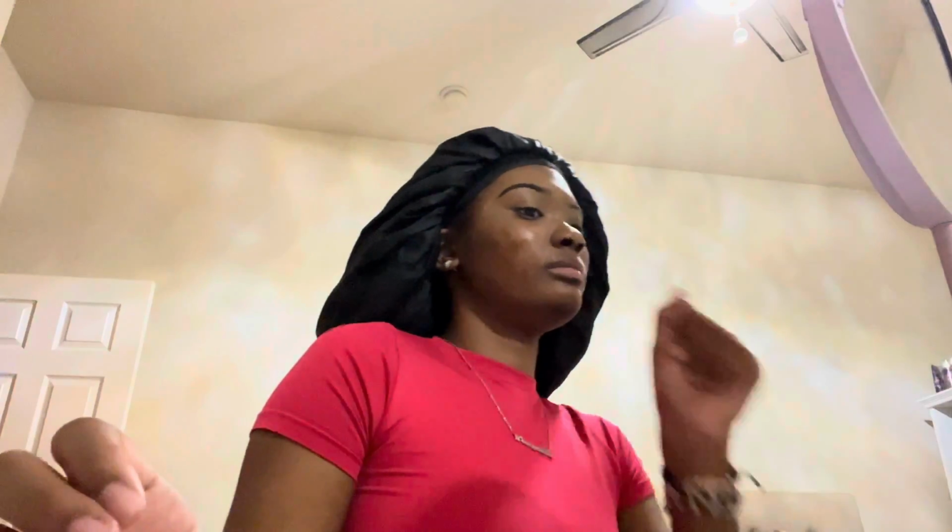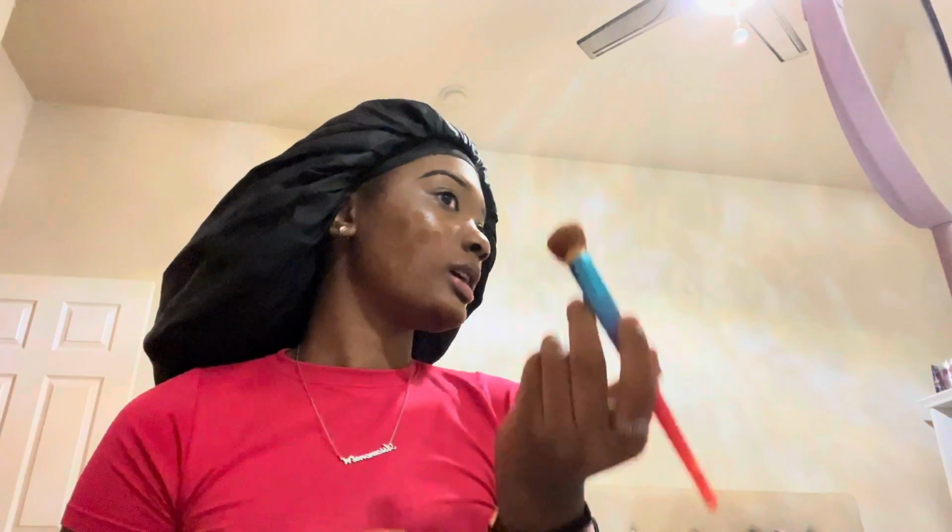Maybelline Fit Me 360 Mocha, and it is for like a dewy and smoothing out. And then I go in with this Real Techniques brush. I got this from Ulta, and I go in with this brush first so I can smooth it out more. And I'm gonna actually turn my light so you can see better. Just a little dot on my face. Okay, like this. I'm gonna start the motion around with this.